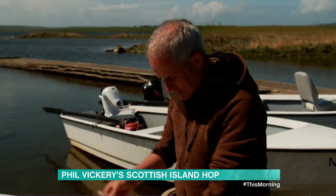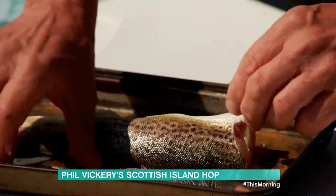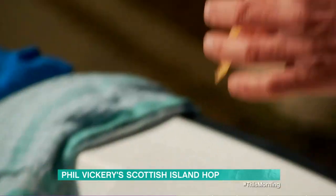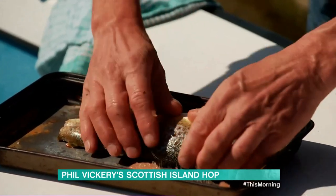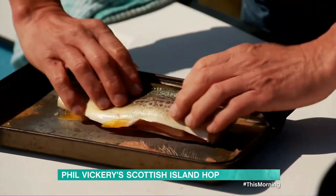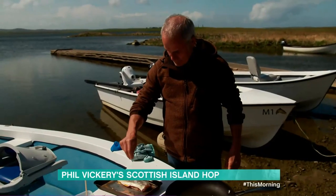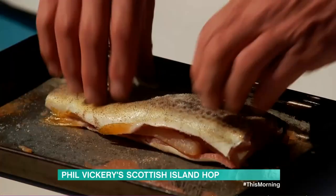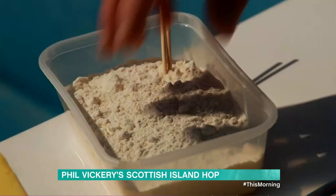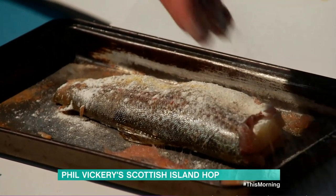That's all you need. Just get a nice piece of smoked haddock, and I'll put one just there. And the other piece of smoked haddock goes down that side, just there, like that. And it is as easy as that. Salt, not too much. Pepper. Turn the fish over like that. And then a little bit of flour. It just acts as a barrier.